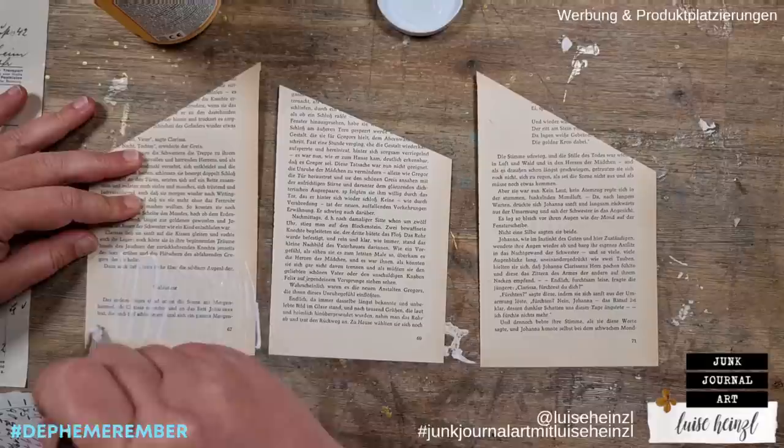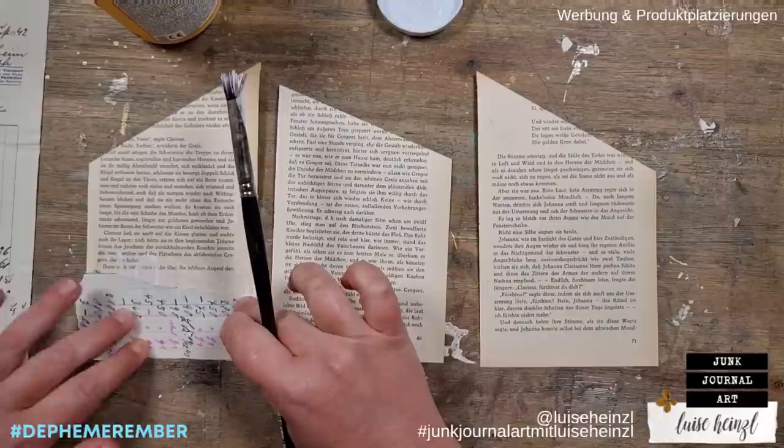I will just glue these scraps down, and after I've done that, I will seal the whole thing with Mod Podge again.